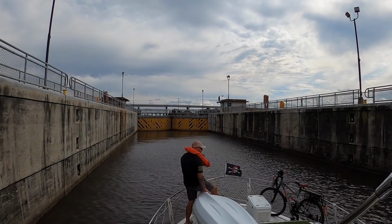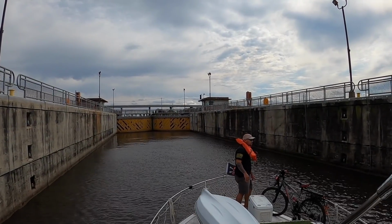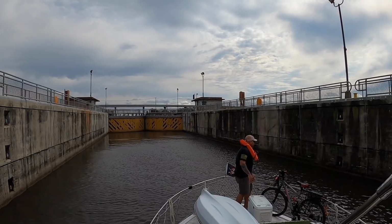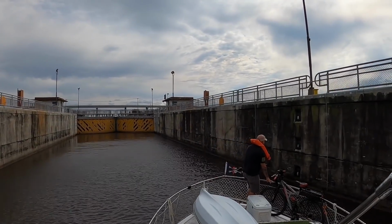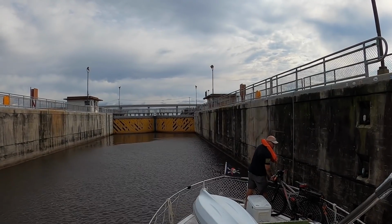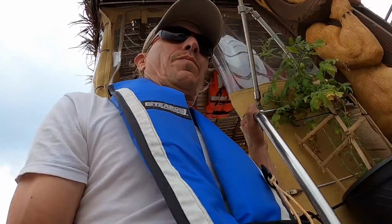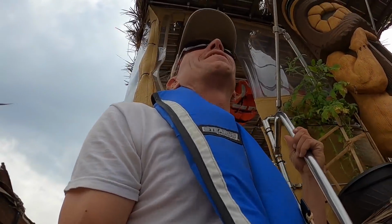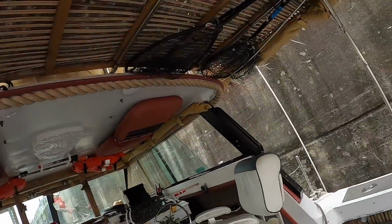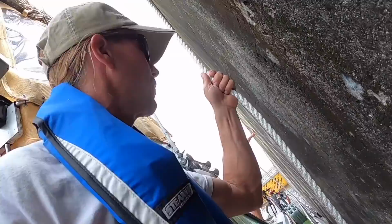I kind of see why bow thrusters are so popular. Would have come in handy right there. Don't fight the current, you know? That wind decided which side for me. Little bit. Now we just hold on.